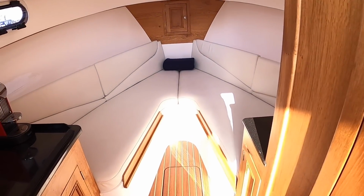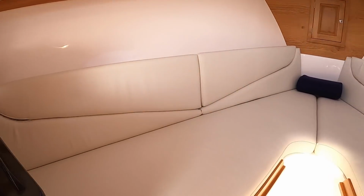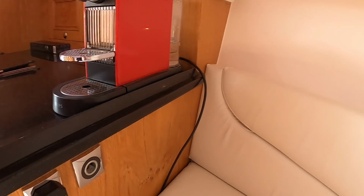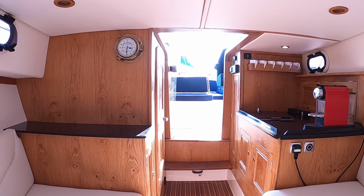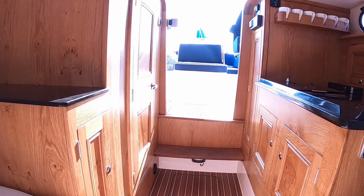I mean, you can use it how you want, of course. You could spend a week on here if you were so minded, but as I say, that's generally the concept of these. It's nice, isn't it? Let's go have a look at the engine, see what makes it go.